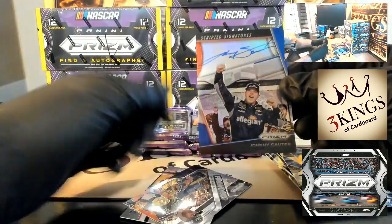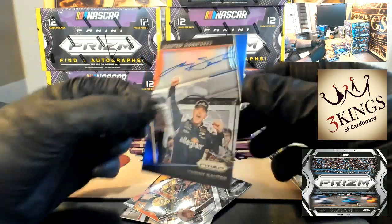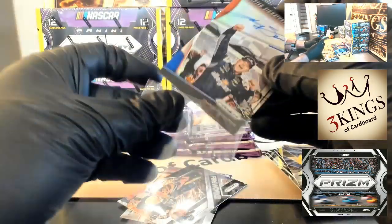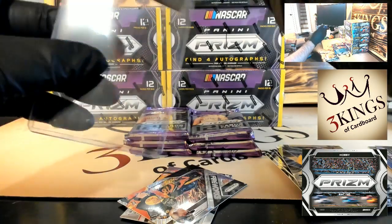Johnny Sauter. Oh, excuse me. Yep. I've had the same luck before. Just miss it, and the card I was chasing gets pulled.